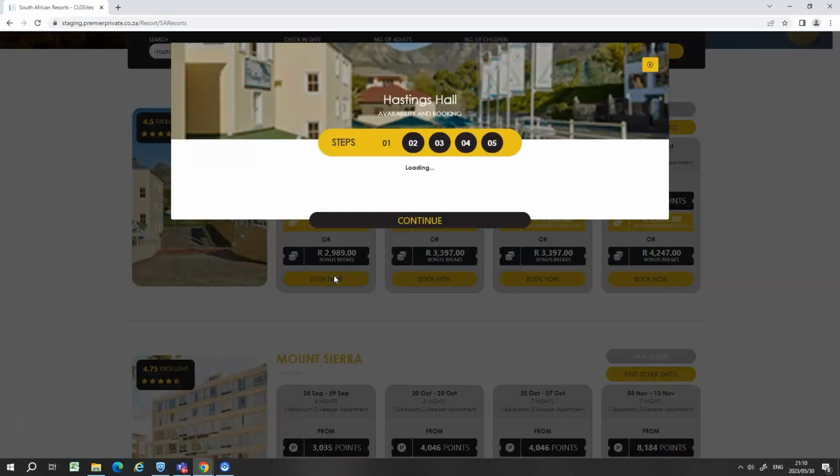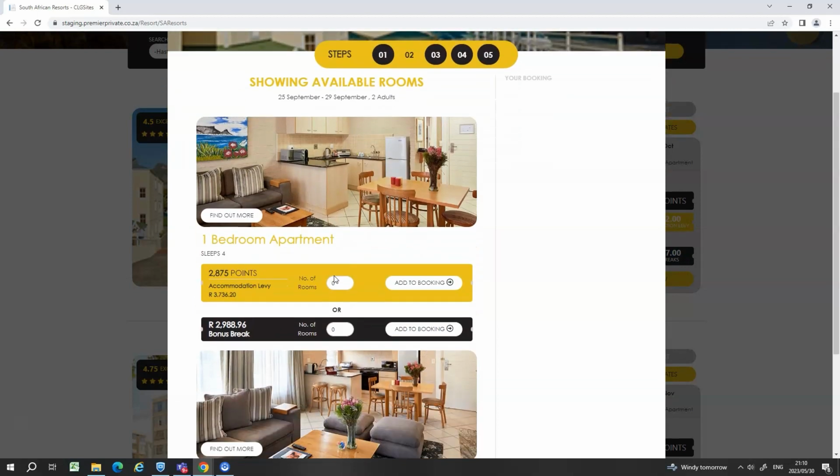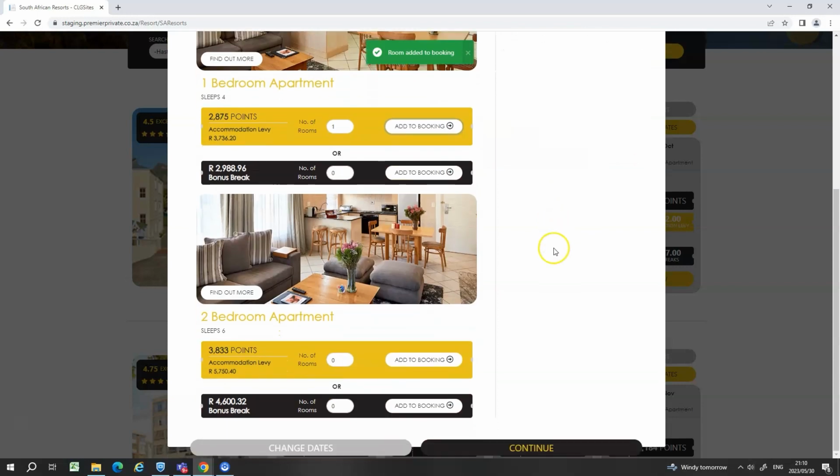Here, we are able to view the details, the number of bedrooms, the exact points and accommodation, or the exact amount for the bonus break. For my stay, I would like just 1 room. Select Add to Booking, and on the right-hand side of the screen, we can verify our selection. Scroll to the end of the page, and proceed to continue.